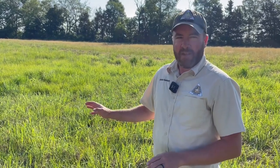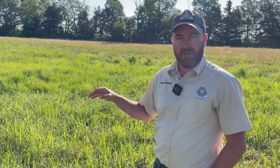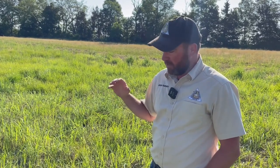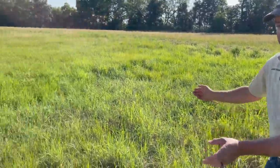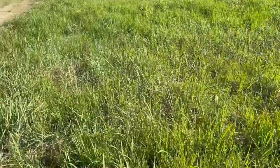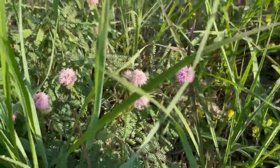Fescue does not provide that. It doesn't attract many insects. It's not good cover. It's hard for the poults to navigate, and they get wet in the early morning dew, and then they get hypothermia, and sometimes they'll die. So by spraying the fescue out, we release the native plants, the flowering wildflowers and forbs, and that's going to attract a lot of insects and increase brood habitat on the property.